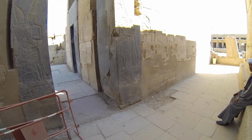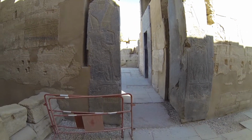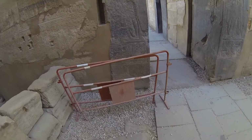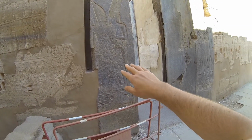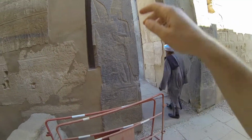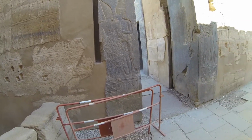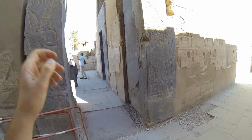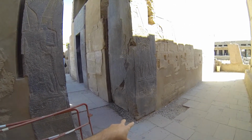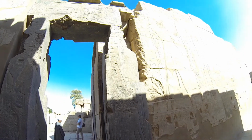So whereas I was tricked the other day when I saw a restored black granite door, and I got all super excited thinking, like, what am I looking at with the sharp angles and how new and awesome it was. And lo and behold, it was restored. This, however, I believe to be authentic, not restored, simply because of the deteriorating state that it's in. Pretty good indication that it's original.